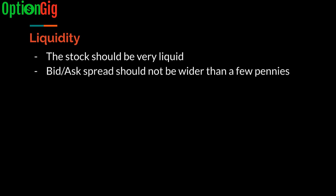Now, when it comes to option trading, I also look for the at the money strikes to have at least 100 open contracts, because we want to make sure that if you are buying into liquid stocks or liquid tickers, then you're not paying too much in slippage, which is the difference between bid and ask.